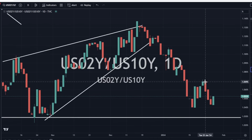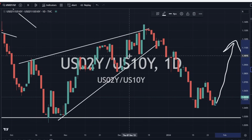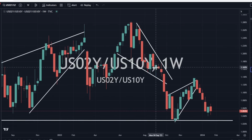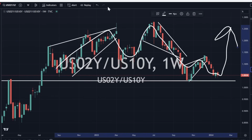And the 2 and 10, it does look like it wants to go back up and invert. Oh my goodness, the inversions here, guys. It's been inverted for a while, and maybe we stay inverted for a while.